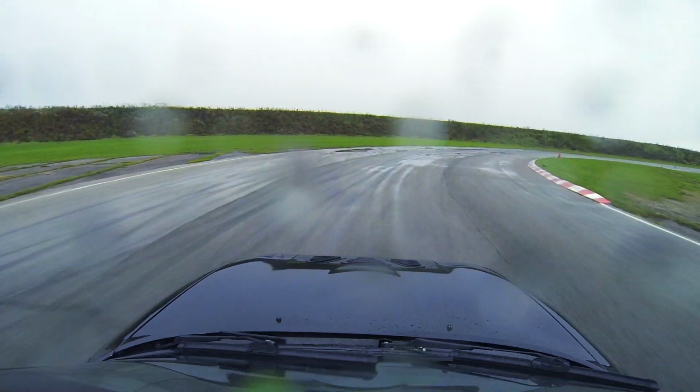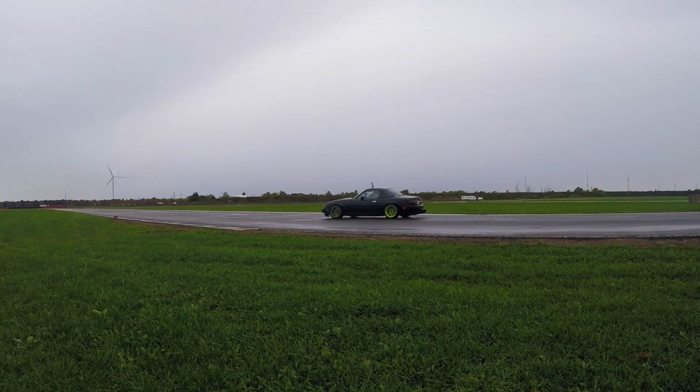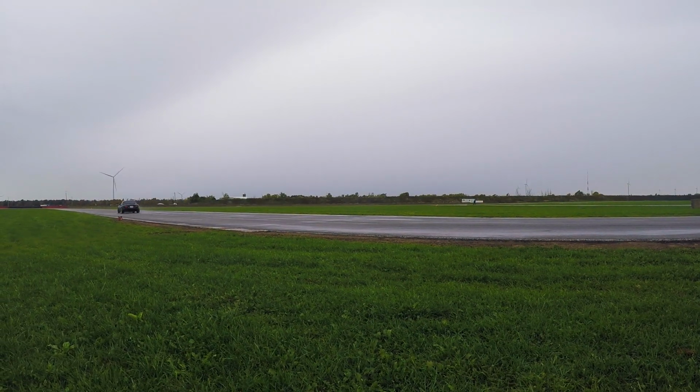I'm very cramped, I'll be honest. The driver's a little bit shorter than me, and the seat is bolted to the ground, so it can't move. So not exactly practical if you are looking to trade drivers with somebody, but I'll make do. It's a very, very connected driving experience, one of these old Miatas. I'm having a great time in this car.